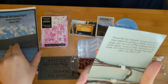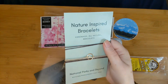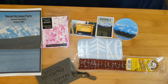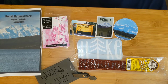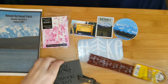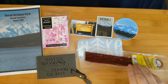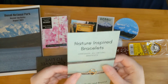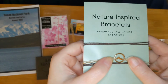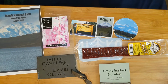They're actually hemp bracelets, which is super cool. And they have a retail value of $15.50. So let's see what this says. Place the slip bracelet on your arm and then adjust by pulling on the knots. It's one of those adjustable kinds with the knots, so you can always adjust it further if you like, if you're DIY inclined. I like this little charm here in the center. It's got a mountain. Might need to get a picture of that in there, but these are really pretty.